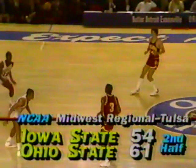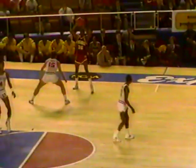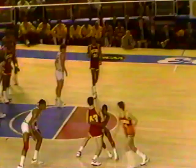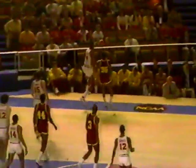Now, a little added pressure on the coaches. When, if you have a lead, do you start milking the clock a little bit? No shot clock in the NCAAs. I'm sure they practice some sort of a delay. The problem is when to do it. Obviously, too soon now. Another clear out. Rejected by Sellers. It'll be Iowa State ball.